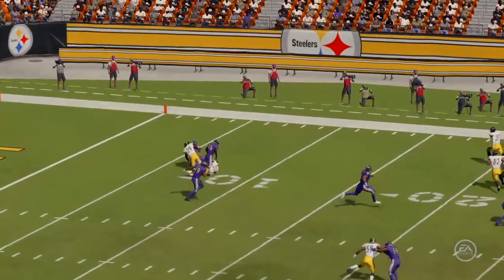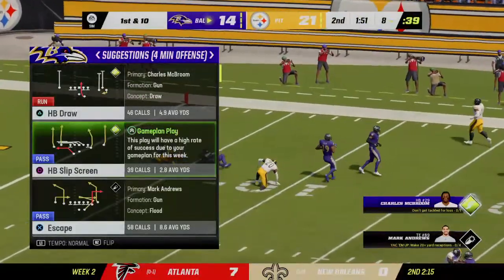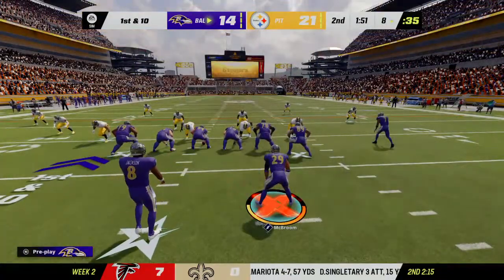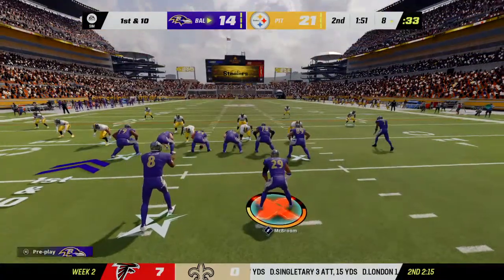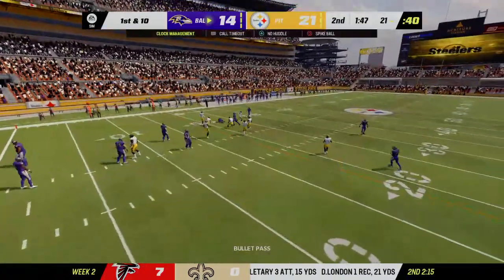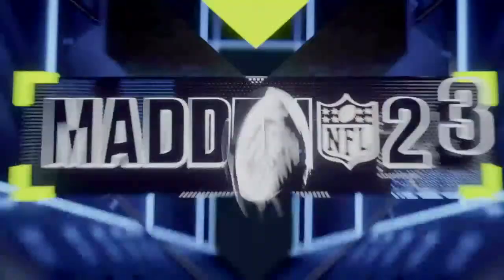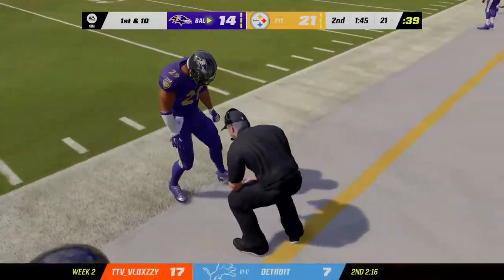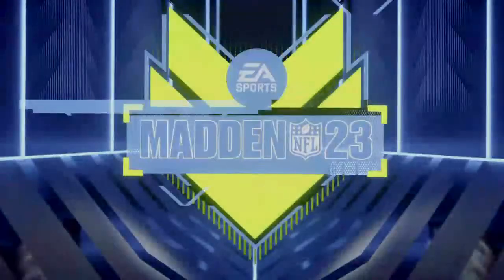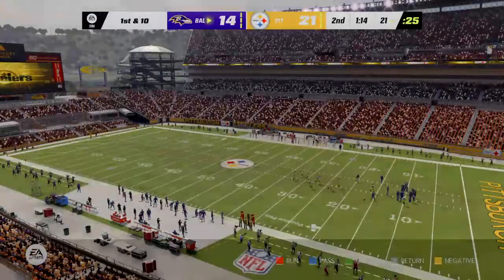First and 10 from deep in their own territory. The Raven offense set at the line for this next drive. See if they can put this drive in the end zone, Charles, because it's been a little bit of a rough go at times. They've had to punt the football a ton in this ball game because of stalled-out drives. So are you saying that you're kind of tired of seeing the punter run out there and do his thing during this game? I mean, I'm okay.